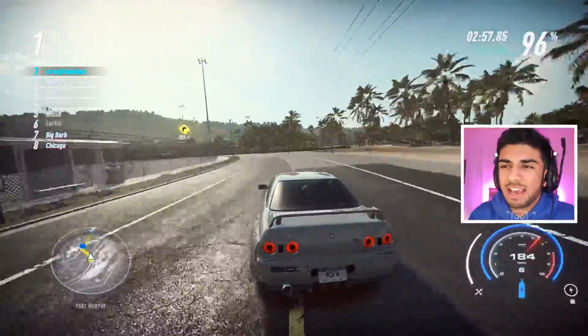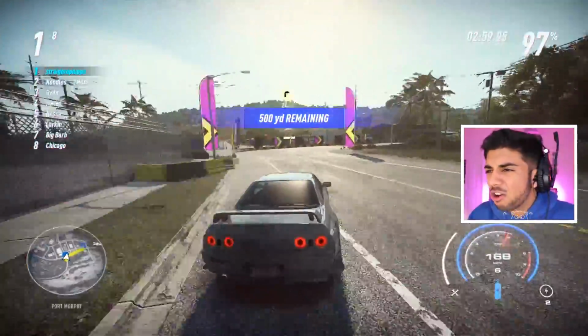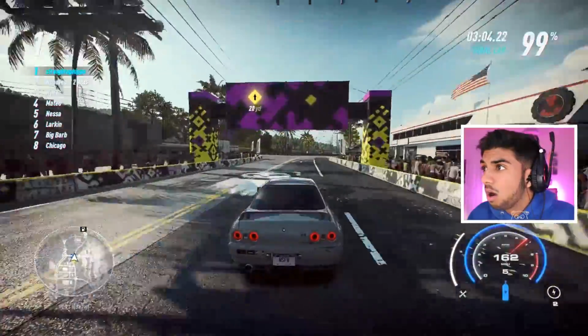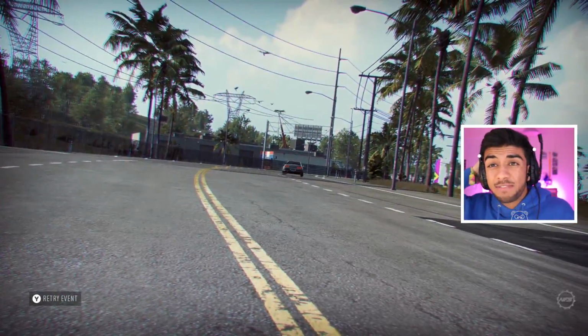Anyway, with that being said, don't understeer. 500 yards remaining. We're coming in with a time of 3:04.5, I think that was.